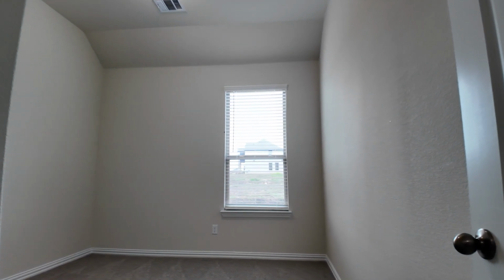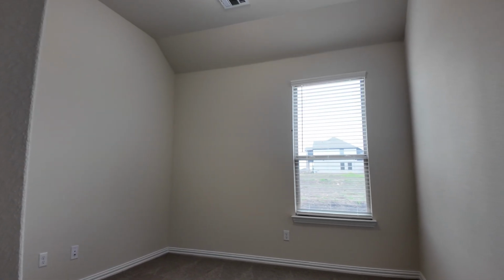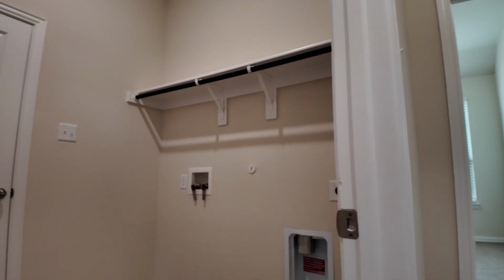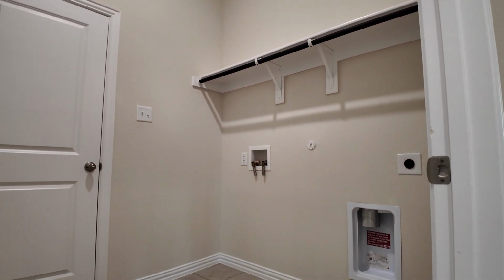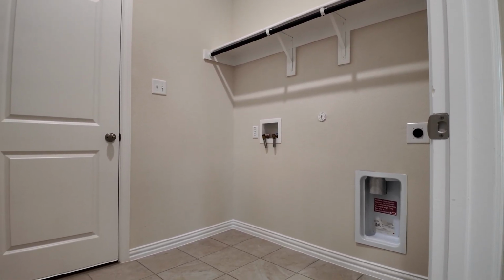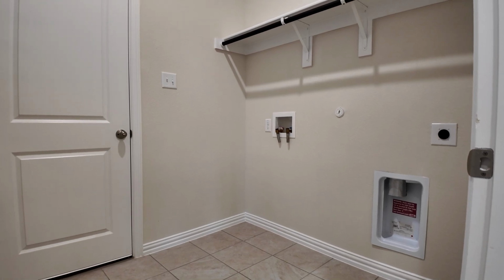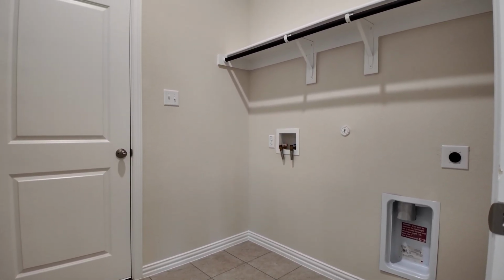This one is a little smaller, so it could be used as an office if you need a home office, or if you truly need 4 bedrooms, you have that option because every room has a closet in it. Full-size laundry area that leads out to the 2-car garage that faces front in this home, but you can see here that you have a hang bar above, storage for your laundry supplies there above the washer and dryer area, and there's going to be tile in that wet area as well.